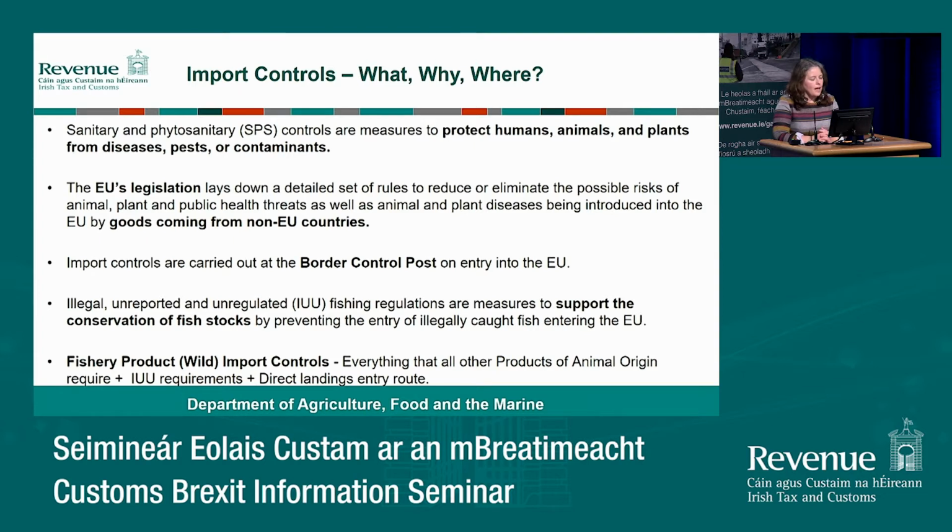In terms of controls on wild fish, these are allowed to be carried out at premises that are not border control posts. So that's what I'm saying, there are some controls that can be carried out at places other than border control posts. And they will be carried out where the direct landings have taken place. So that's just to give you a flavour about the reasoning behind import controls.